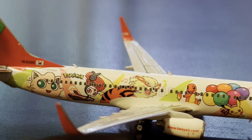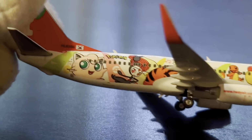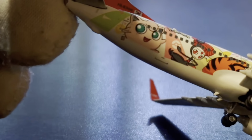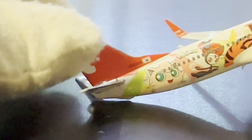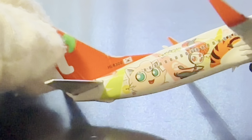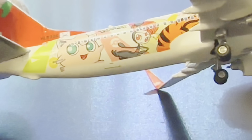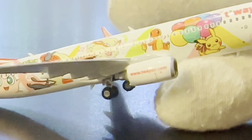So going to actual details over the aircraft, it's very difficult to see the markings and such. So I'll try to bring it closer to the camera. You can't really see too much detail on the markings. I guess you can kind of see the cargo hatches, but it's very difficult to see all the other markings underneath all the Pokemon who are enjoying their party.